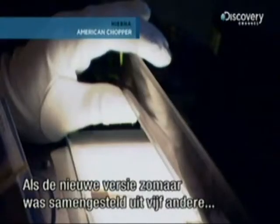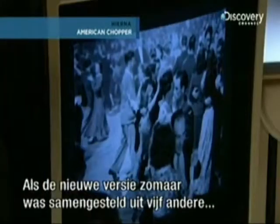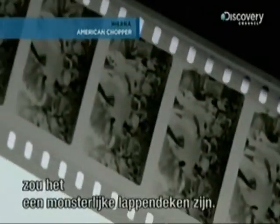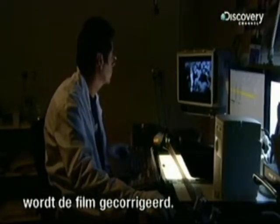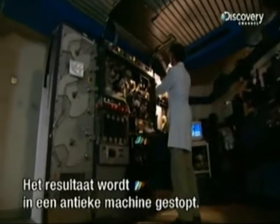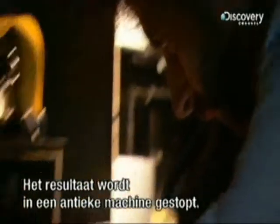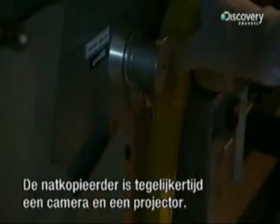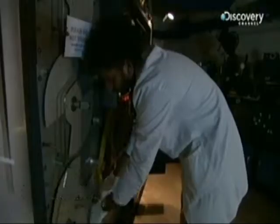If the new version of Listen to Britain was just cobbled straight together out of 5 different copies of the film, it would be a Frankenstein's monster of mismatched parts. To even out differences in exposure and contrast between the versions, they're matched up in a process called grading. And the results are fed through to an antique machine next door. The optical wet gate printer is like a projector and a camera rolled into one. In this machine, the old nitrate will be used as a negative to reprint the film on modern stock.